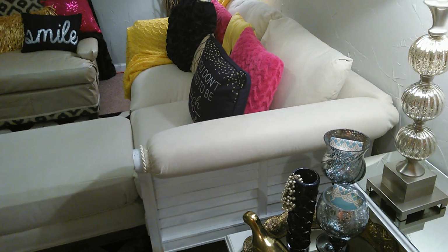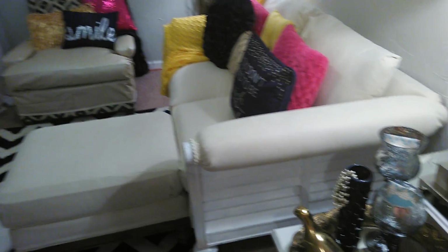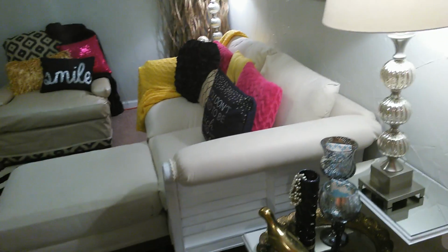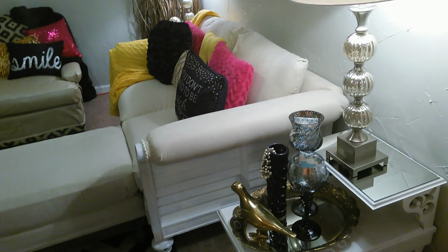Now this furniture was furniture that my husband had, and I think someone gave it to him. One of his clients had gave it to him. It's from Haverty's, and when we got it, it was in perfect condition. There was absolutely nothing wrong with the furniture. It just didn't go with my color.